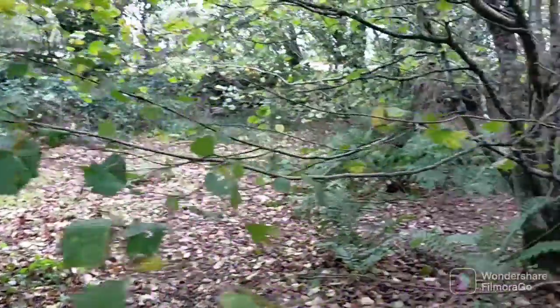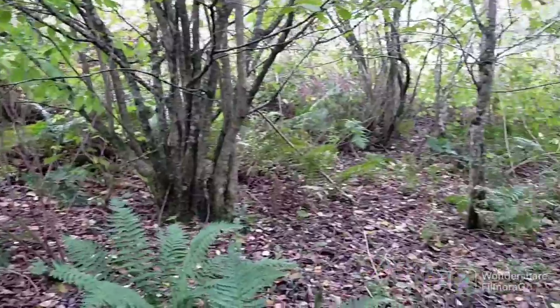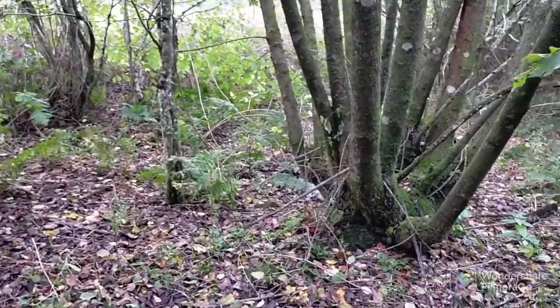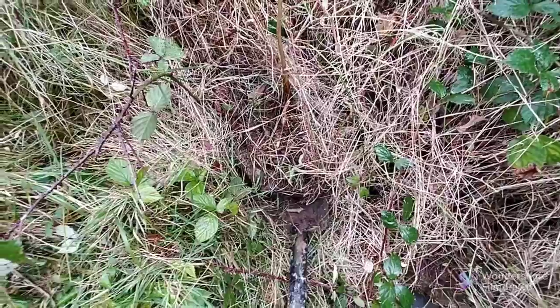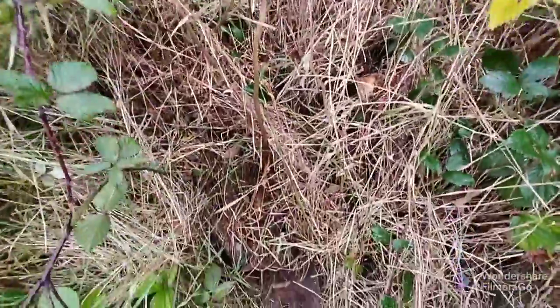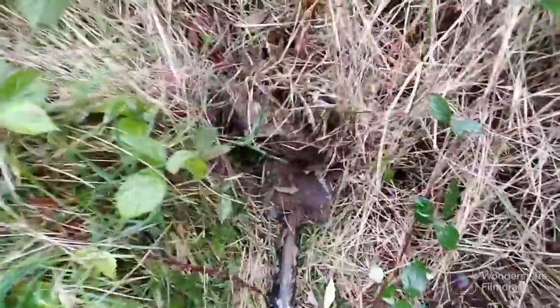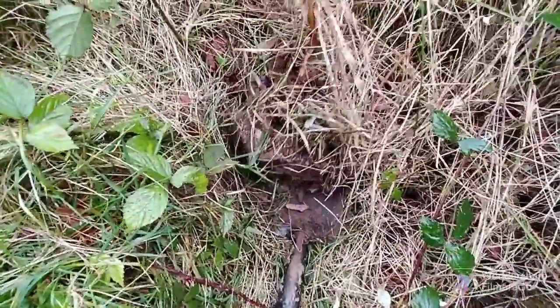But anyway, back to the situation in hand. I need to find a hazel tree and an alder tree. So the hunt continues. And here's a hazel tree I've selected there. As you can see, I'm trying to get one where I can get a bit of a root ball around it and not destroy too much of the roots.